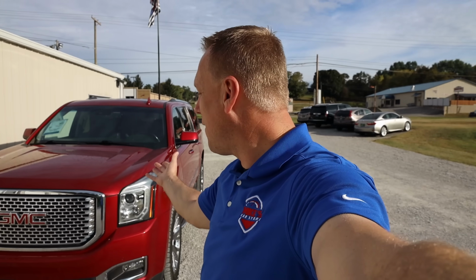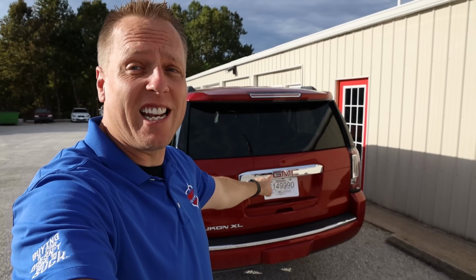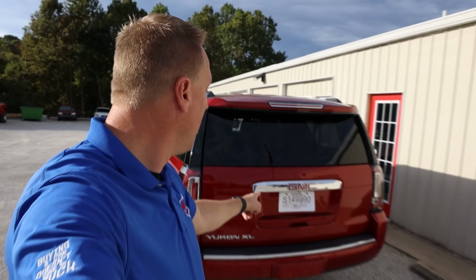So you guys know I talk about this all the time, that we are buying a vehicle from a franchise dealer that sells these brand new, and I'm always skeptical on it. But I'll tell you what, I'm absolutely more skeptical when it pulls off and there's a freaking temp tag on this car. That means that they sold this to a customer, the customer brought it back, and now they're selling it to us through auction.